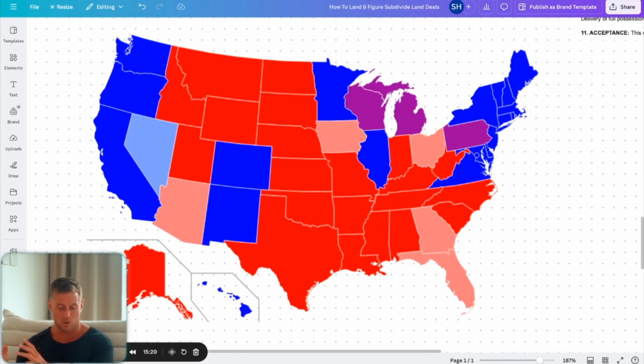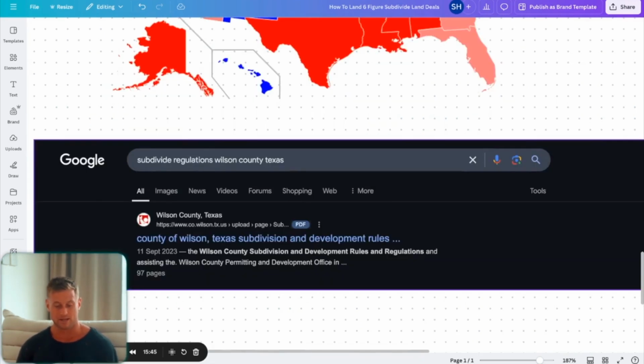Now, I don't want to scare you off from doing stuff that's more serious. You want to keep your eyes wide open because there are opportunities that absolutely should go the route of a major subdivide. But that's not what we're talking about here. So let's imagine we're in a red state and we want to figure out how the heck do I subdivide this and what are the exemptions? Well, my dear friend, it starts with Google or perhaps even ChatGPT. I am a Neanderthal, so I typically opt to use Google. Let's imagine I'm doing a deal in Wilson County, Texas, okay? My first order of business would be subdivide regulations, Wilson County, Texas.